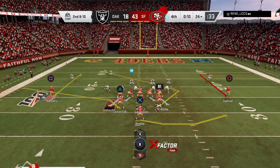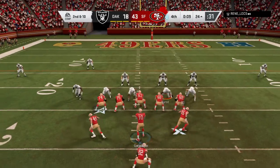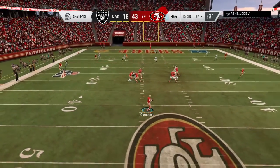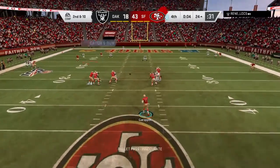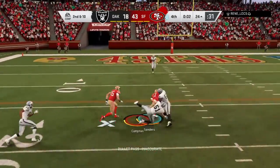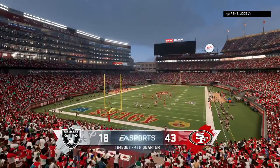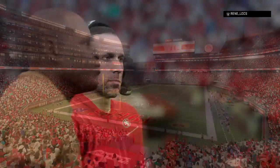Let's go one more. To throw, it's Garoppolo. And that's complete to Sanders. The 49ers now going to use the first of their timeouts.